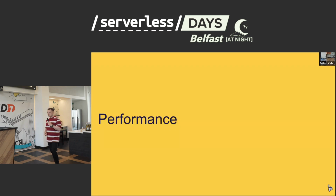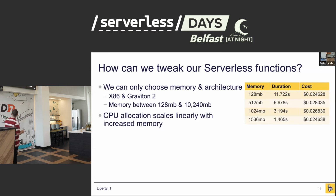So next, on the performance, we're going to take a look at some ways that we've improved the performance of our applications and the results of that. So how can we tweak our serverless functions? The main lever that we have for a Lambda function is memory and now architecture, of course.